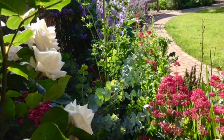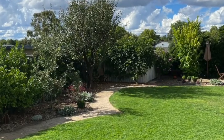And we're going to do that by looking back at some of the gardens that you've sent in after you've done our garden design courses.